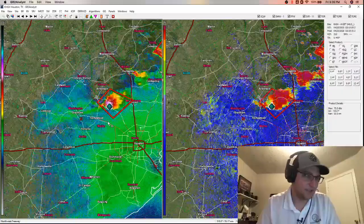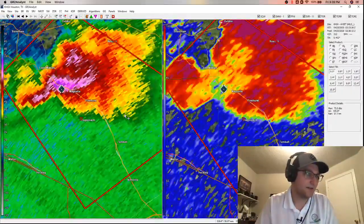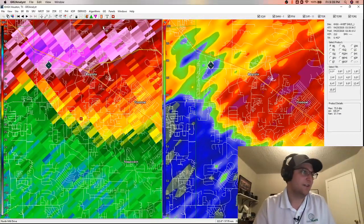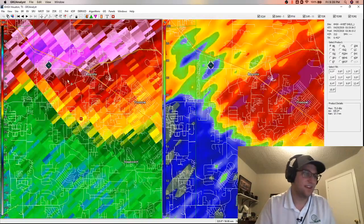And it's going to be heading into some serious population very, very soon. Again, when I zoom in, you see all the little white lines. Those are all the roads and neighborhoods that are in the path of this. Again, a lot of people in the path of this.